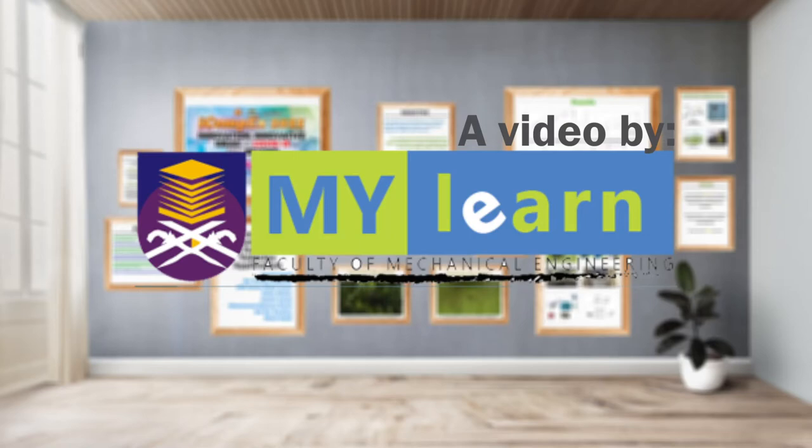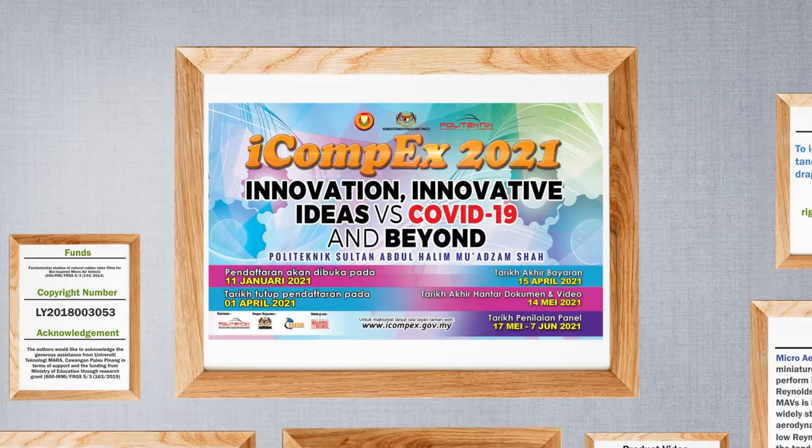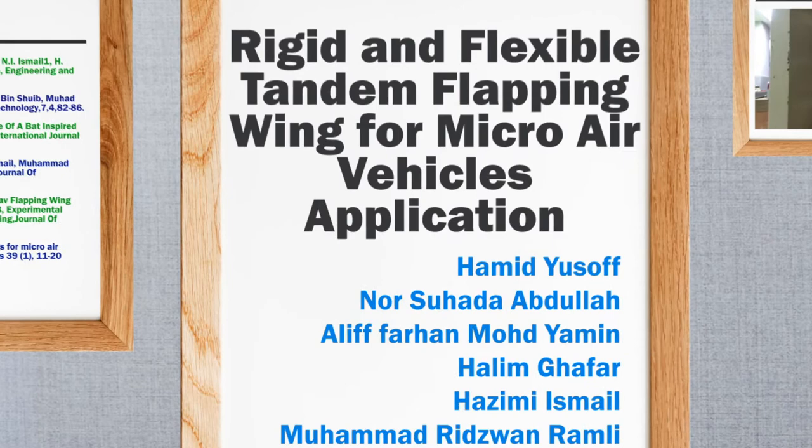Assalamualaikum and welcome. This project is presented for the iCompEx 2021 Innovative Ideas versus COVID-19 and Beyond. The title for this project is Rigid and Flexible Tandem Flapping Wing for Micro Air Vehicle Application.